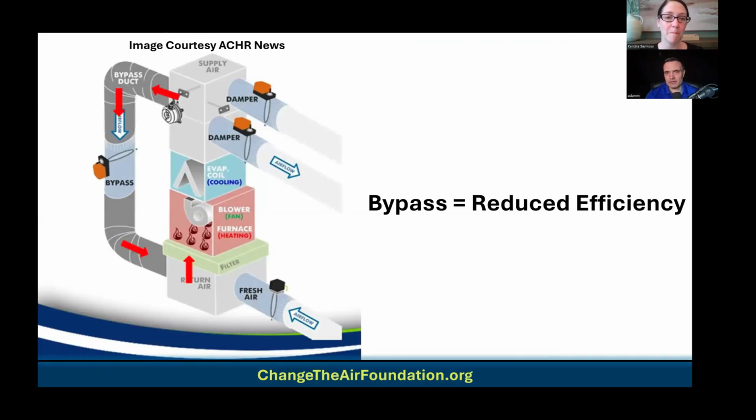And then this illustration would be another option. This would be zoning with dampers, which a lot of people have never even heard of. They make motorized dampers that you would insert into a duct, and you would have multiple thermostats throughout the house. Based on what the thermostats are doing, the dampers would open up and close.